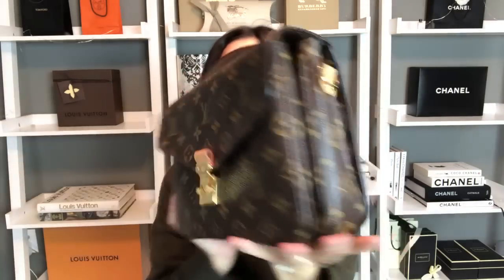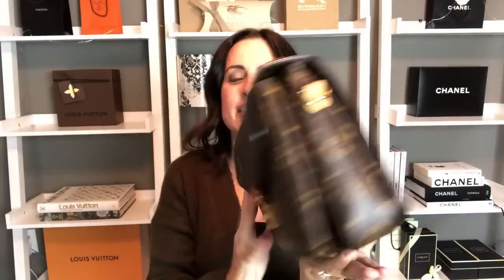My next Louis Vuitton handbag that I purchased is the Pochette Metis, and I have it again in the monogram print. This is such an awesome bag. I had no idea how much I would grow to love this bag. It is the perfect size for carrying your day-to-day essentials. It's great for travel. It's great for every day.